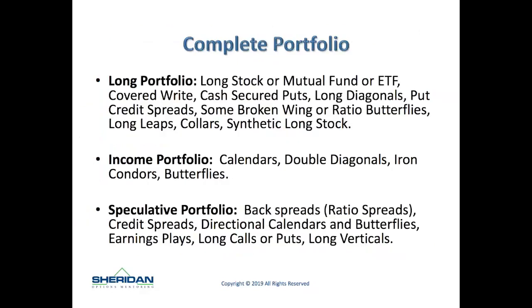As we're talking about this, just to give you an overview today of a complete portfolio, what does that mean? When we're making decisions, where do all the strategies that you guys do fit in? You guys are seeing my slide, right? Okay, thank you. So in a long portfolio, that's the view of an investor that you like a stock or the market over time. You might say, I like Apple or I like SPX over time.